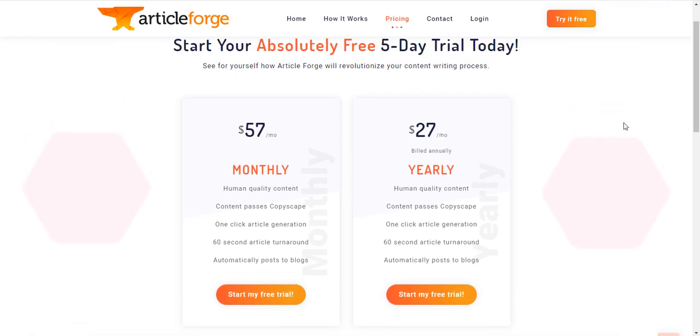Article Forge, you can go with the monthly option or the yearly option. On the monthly plan you're billed $57 per month. This is only per month. After the month ends, you renew.